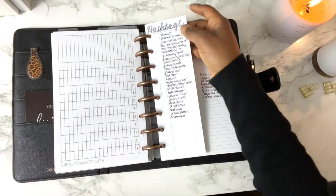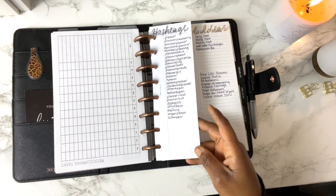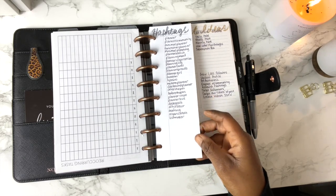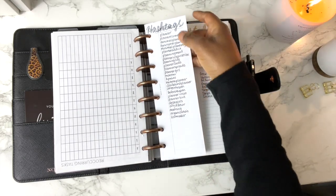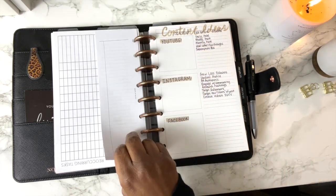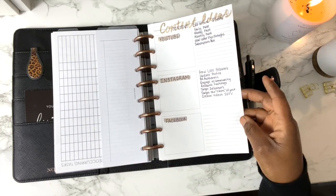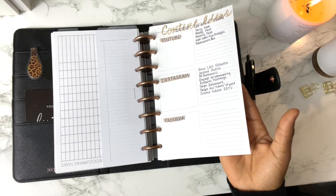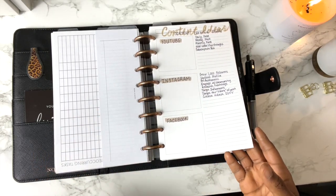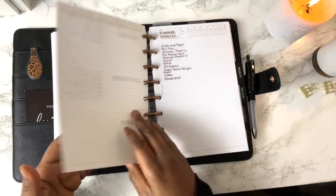Then I have here, a lot of times, oh my gosh, y'all, when I'm posting on Instagram, there are 1,000,001 hashtags and I cannot remember them. So I just took a half sheet and wrote down all the hashtags that are important for planning. And this is still gonna grow this year. This is a little list of content ideas that I want to do this year. Y'all, my Facebook is tired. My Living with Lacey Facebook, that's going to be a goal this year for me to get that up and running.